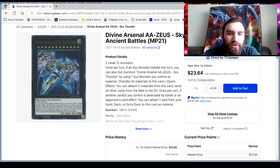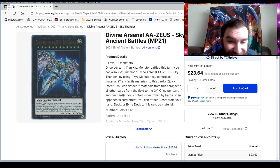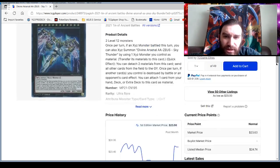Is because you never needed a second copy of this card until now, because it's such a great card against Kashtira. The Kashtira player would be kind of silly not to get rid of the Zeus, right? But it's interesting, because if you run one Zeus, they're going to snipe the Zeus when they snipe from your Extra Deck. But if you run two Zeuses, they're probably not going to touch either, right? So it's all very interesting. I think this card's a fantastic buy.